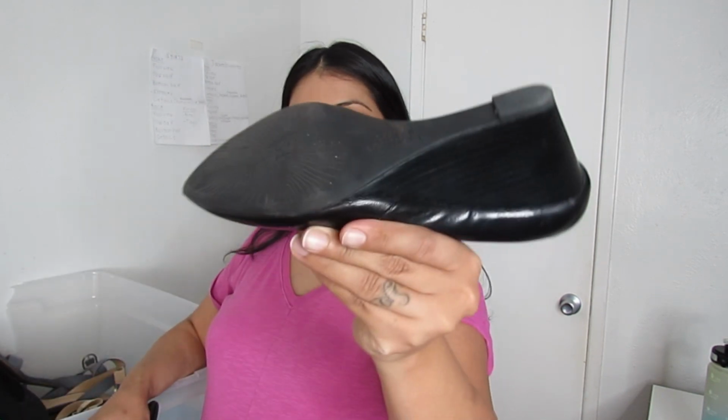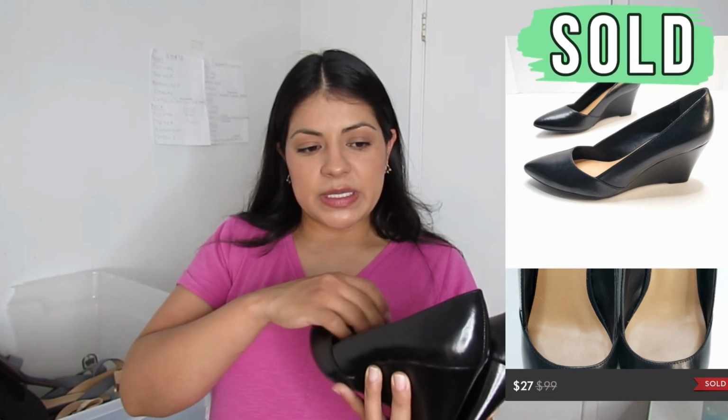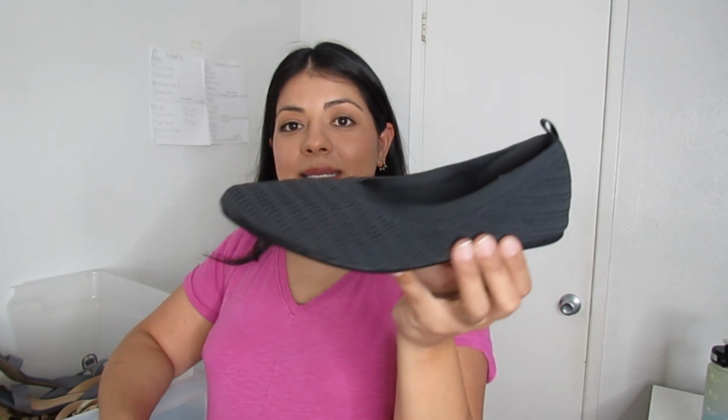The next pumps are also by Franco Sarto. This is what they look like. I guess they're not pumps. They're wedge style shoes, minimalist, simple. These were $6.50, and these are a size 7.5. This is a brand that could go really well for me or not. That's what it looks like. It says Akmusi. They are a size 8.